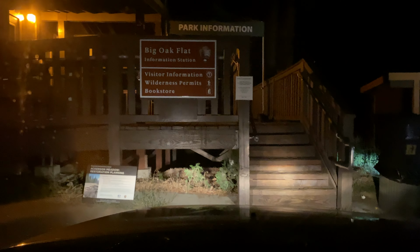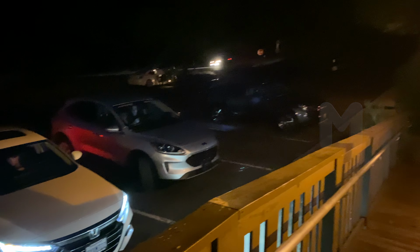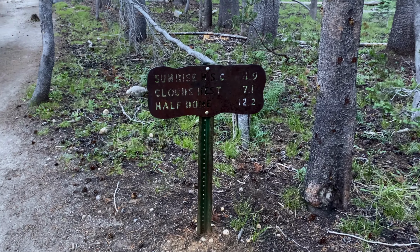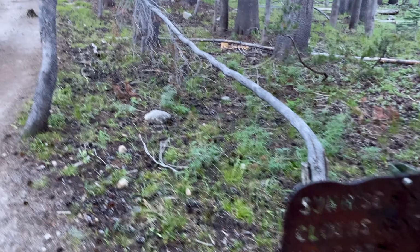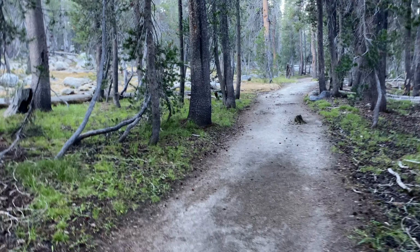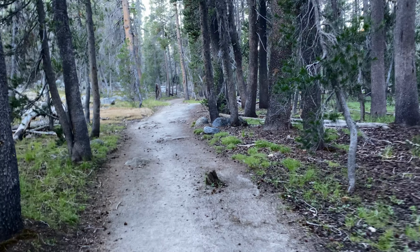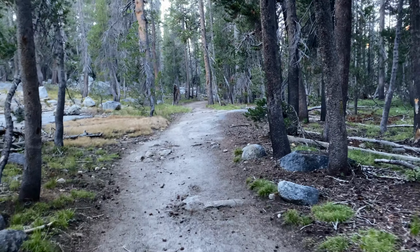All right, here we are. Big Oak Flat. I was the second car at 5:14, but by 5:30 the parking lot was really filling up. So I'm in Yosemite. There it is, Clouds Rest, 7.1 miles. Started out at 8,100 feet at the parking lot. Clouds Rest is at 9,900 feet. So it's another day of up, up, up.